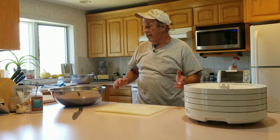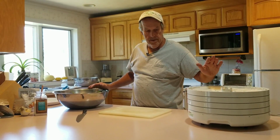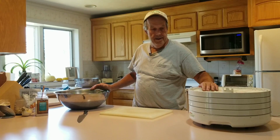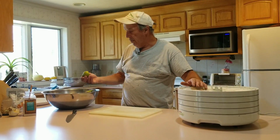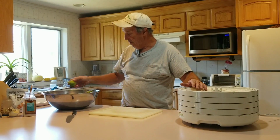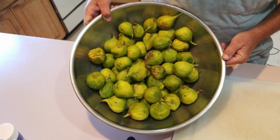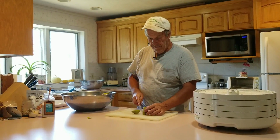So this is the next step. We're going to be dehydrating these on a regular air dehydrator, a Nesco Garden Master. There really isn't much to it. It's a very simple process. You can just take one of your figs. We're not going to dry the stem, so I'll cut that off, and then I just slice it down the middle.